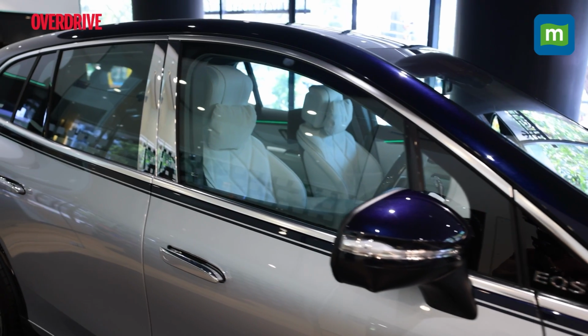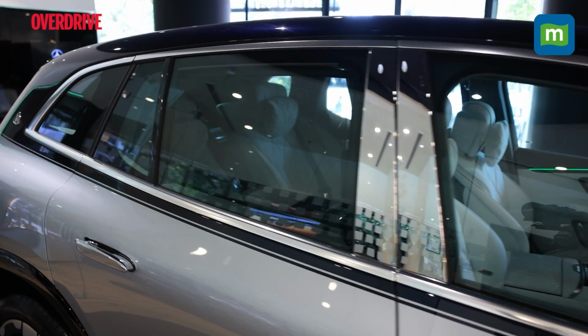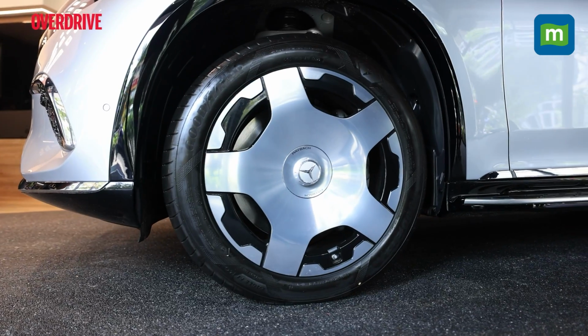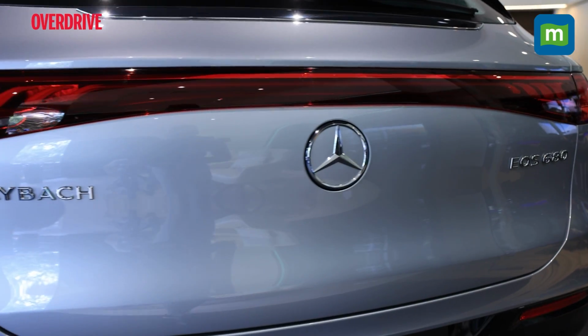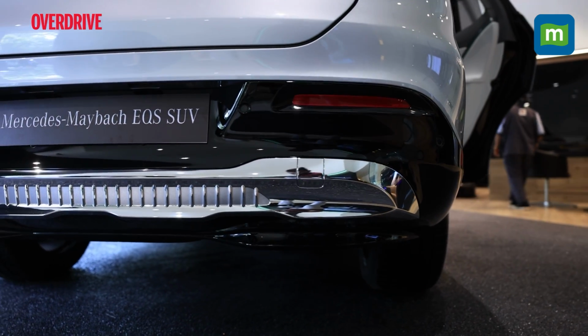You have the usual two-tone Maybach look with the chrome surrounds around the glass area, the D-pillar and a fixed footboard with more Maybach badging. More flash comes from these solid 21-inch Maybach wheels, with 22s being an option. At the rear you have the EQ theme lighting with the winding light bar design around the rounded boot section, but more chrome again has been added in the bumper.